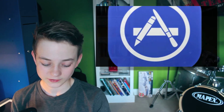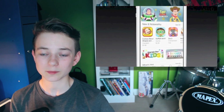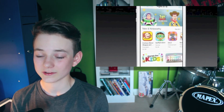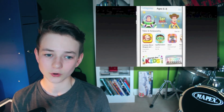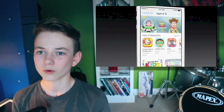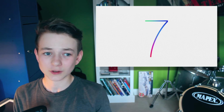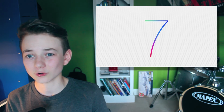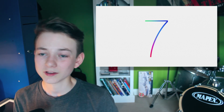App Store has been redesigned, and there's a new feature where you can look for apps based on your age range or gender, and this thing called Apps Near Me. So if you're in New York, it'll look for apps that are related to things to do in New York, or places in New York or something like that. App Store now updates automatically, so that is really good. You don't have the flipping numbers on the App Store app icon, because that's annoying.